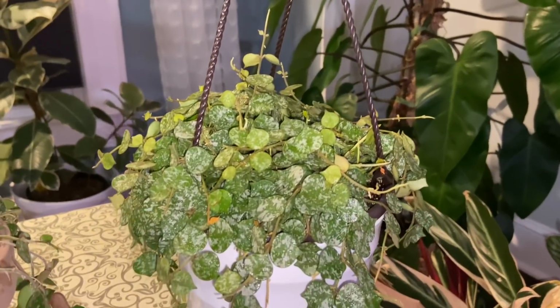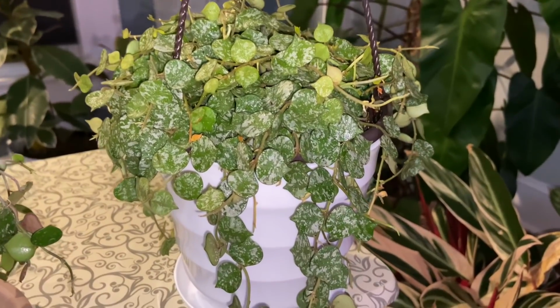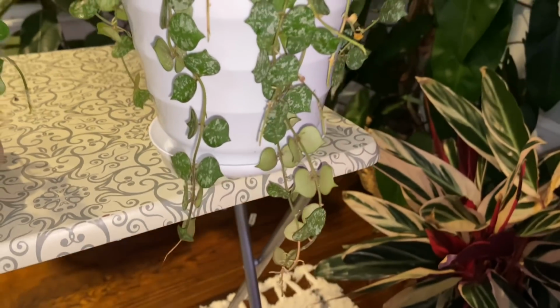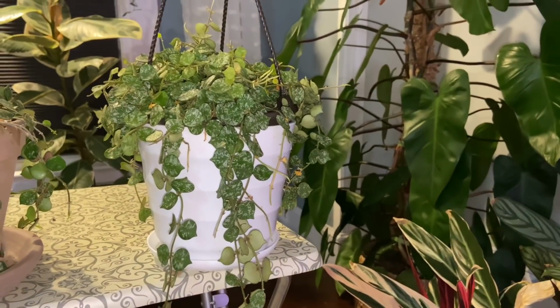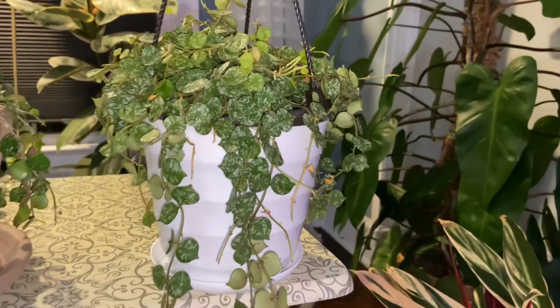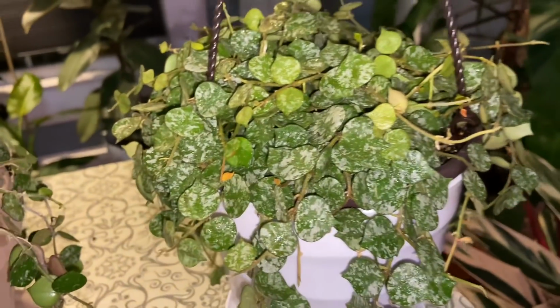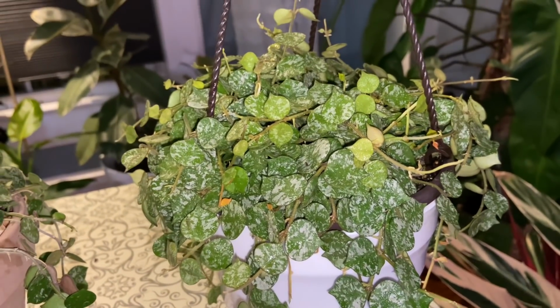Look at this Hoya Cortesii. What do you think? Look at her. Isn't she beautiful? So this one, it was in the smaller pots. So it was about $13.96 if I'm not mistaken.